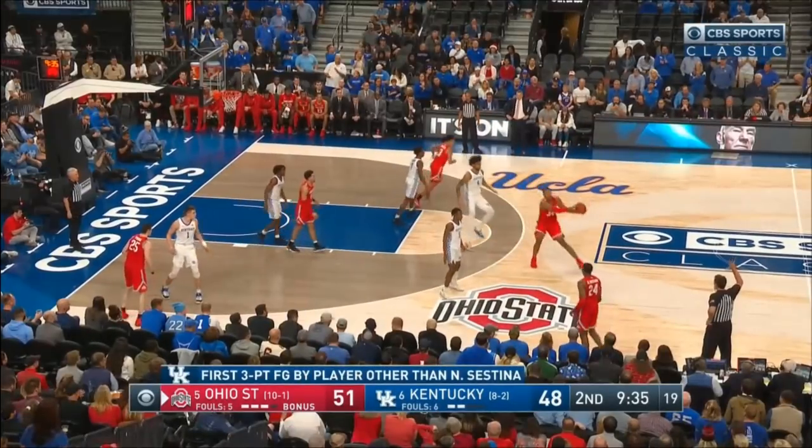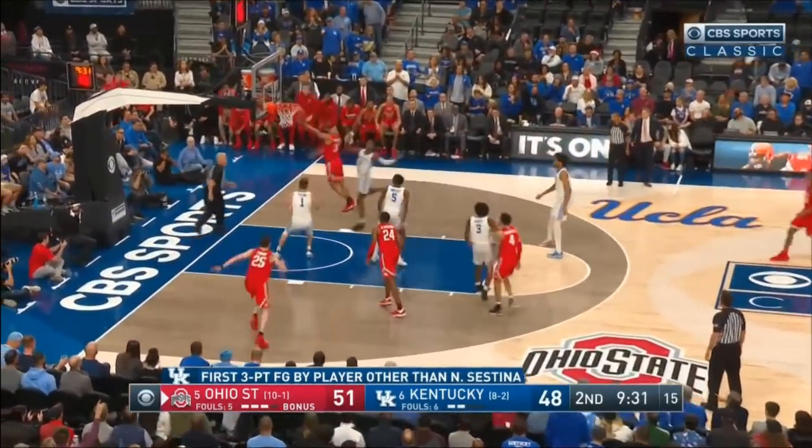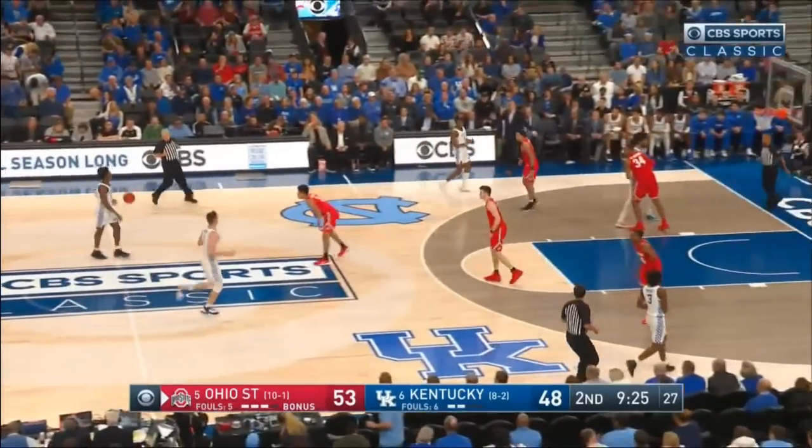And first 3 by anybody other than Sestina. Here's the cut by Carton. What a pass by that kid. That kid's unselfish. Great feel by Wesson. You're right.